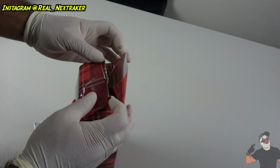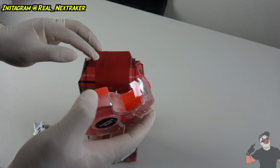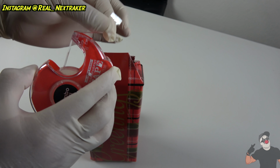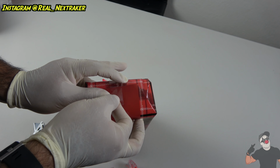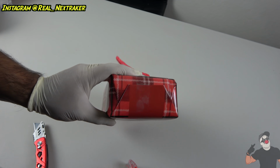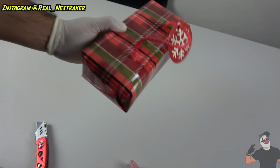So, all you guys are going to do is fold it back how it was. And then, get yourself a piece of tape. And try to locate the other tape you just cut and place this new tape over it. And that's it. Look at that, good as new. Your parents will not know that you tampered with the gift and that you already know what's inside.